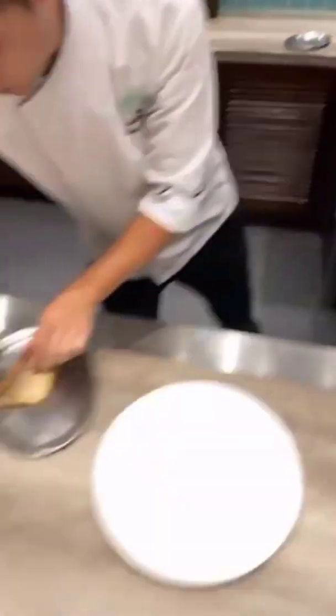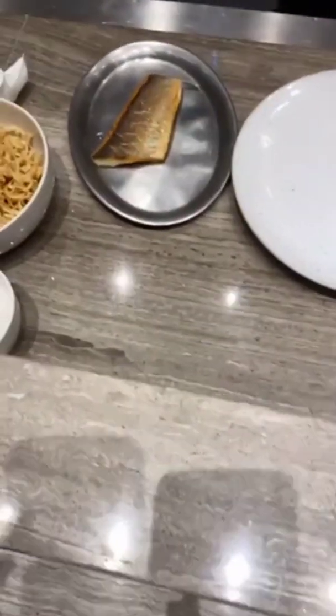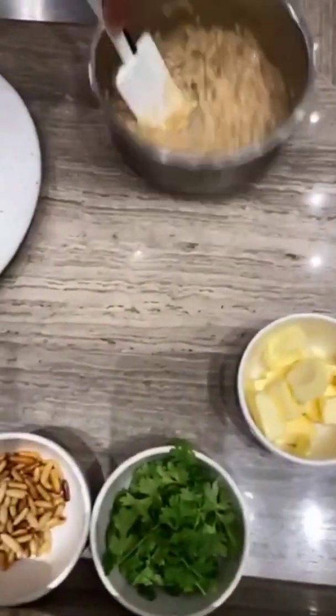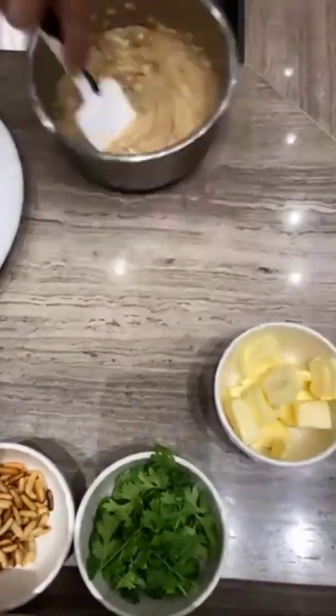And it's ready to serve. That's it. Wow. Delicious. I'll just finish the rice. Mix it. I wanna see this creamy texture.